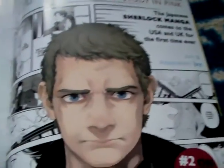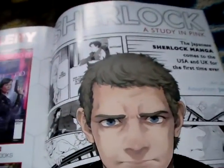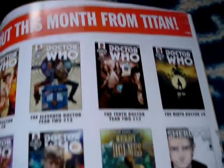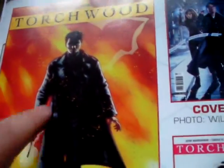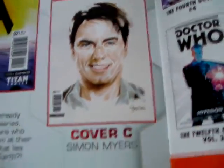And then there's also an advertisement for Sherlock the manga as well. You've got what's on sale this month from Titan Comics, and then the other covers of the next issue. This one looks badass, I quite like that one. And then there's this one too. That's out next month.